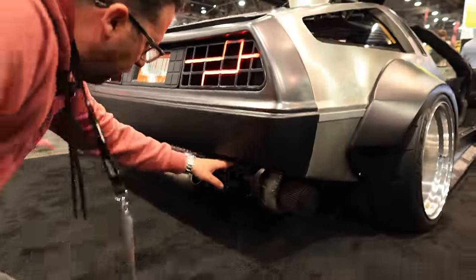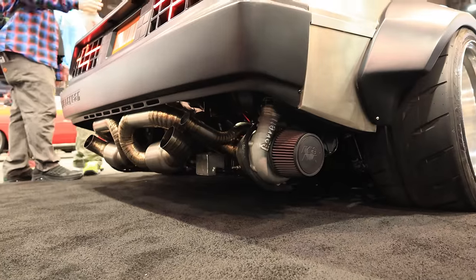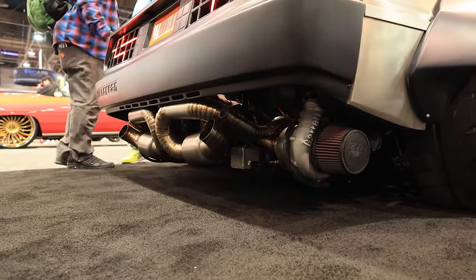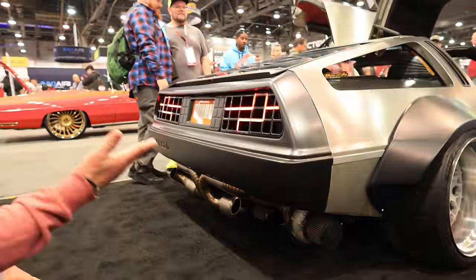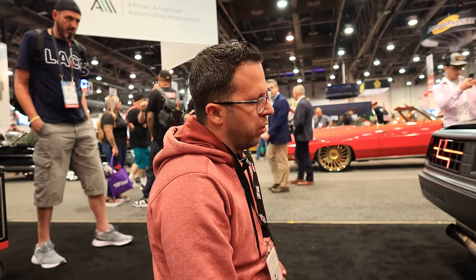Yeah, and then this is all cut. So this factory bumper is just cut right there. Okay. So then did you have a chance to dyno this? Not yet, but 5.3 with these turbos should make about 600 or 700 horsepower. So theoretically, it'd be the fastest DeLorean in the world.